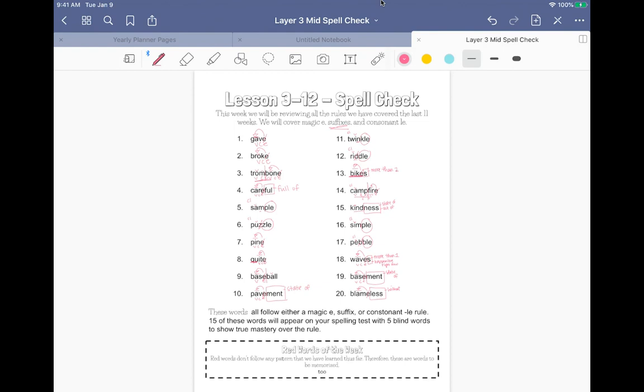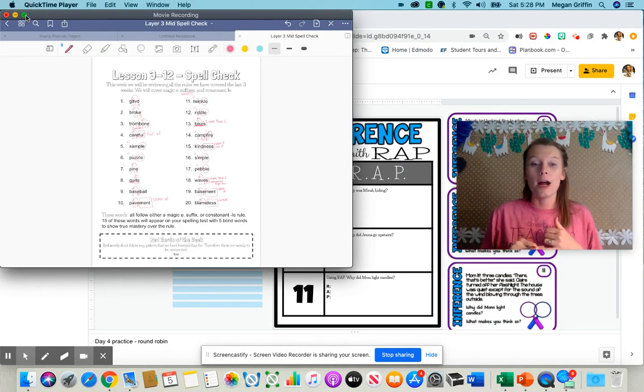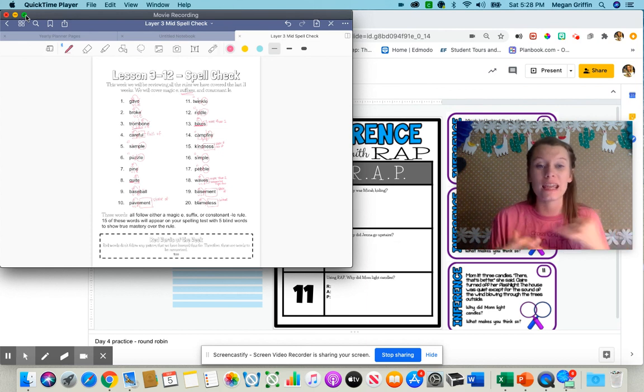And I get that this is long, but it's really important that we know how to say all of our spelling words. We know all of the rules in our spelling words, and that we also know how to attack a word like this if I was in my reading. If I saw this word, I came across it in my reading, I know how to attack it. Okay, kiddos?